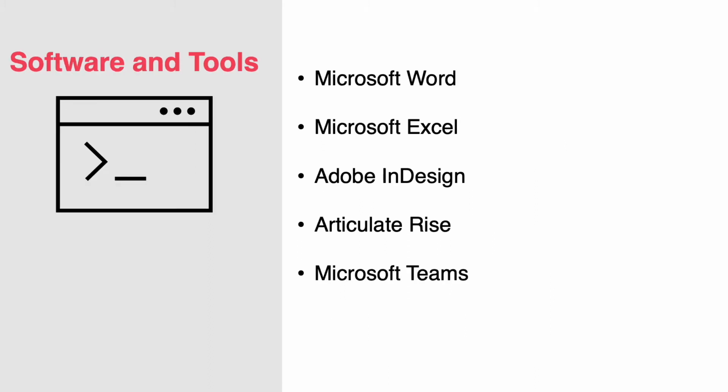Some of the software and tools that I use are Microsoft Word, Microsoft Excel, Adobe InDesign, Articulate Rise, and Microsoft Teams.